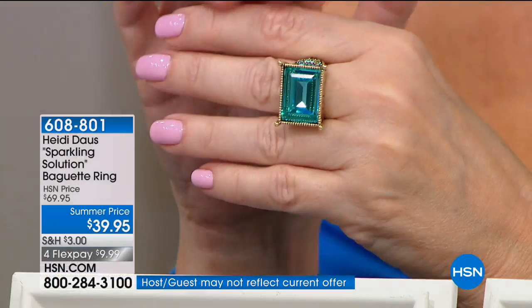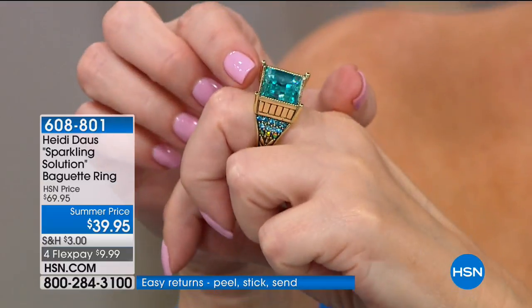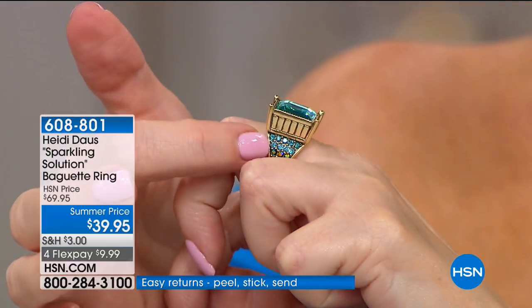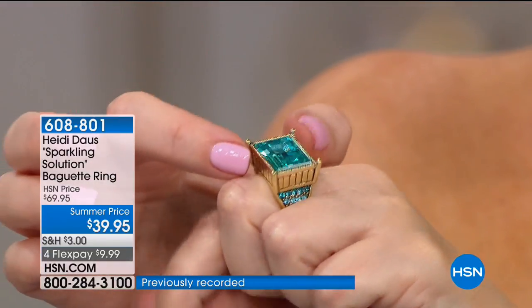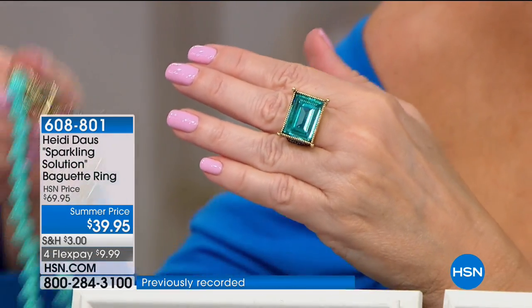So if you just want to wear one ring, you don't want to worry about coupling it with anything else. You don't want to have to say, what else do I need to put on? If you want just one ring that is literally going to go with everything, here you have it. And it's $39.95. It's on FlexPay for under $10. Look at the stones going down the side of the shank. Look at the way it sits up, and from every single angle, it looks amazing.